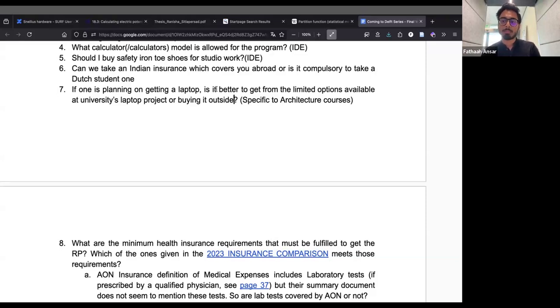Why you would need it? Maybe for some GPU-accelerated computations. For rendering, I think architecture has a lot of 3D rendering. If it's GPU accelerated, the Quadro cards I think have more CUDA cores or something that supports the GPU computations. Again, very specific, and you have to question yourself, would you be using that?